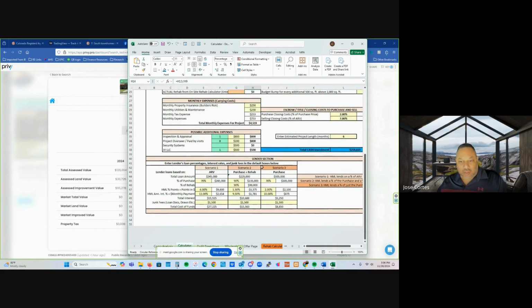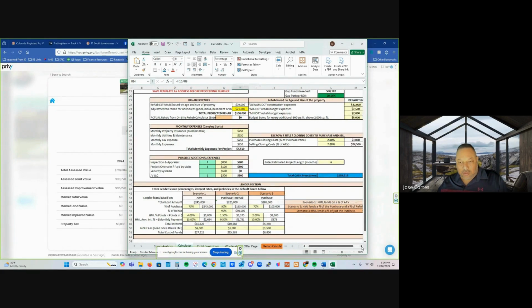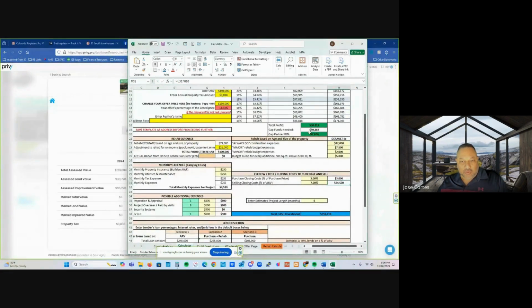That number should have gone down, actually. Why did it go up? So you estimated 24.5 for closing costs. Why did that go up? That was 34, wasn't it?